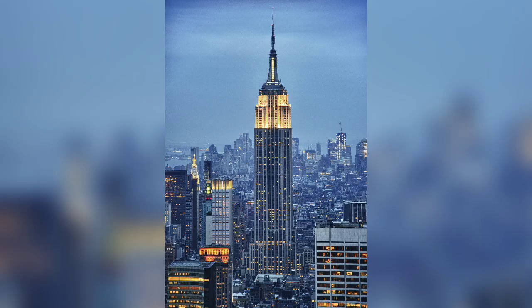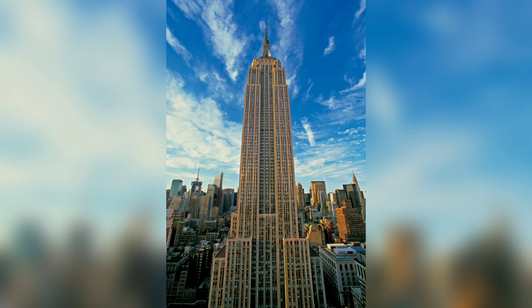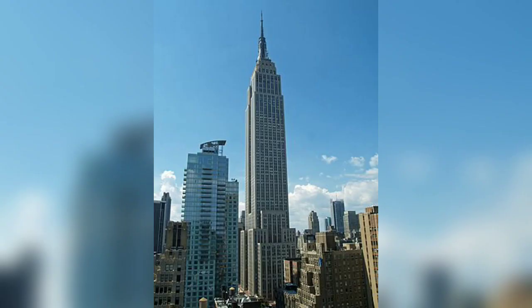Visited by over 3.5 million a year for its observation deck on the 86th floor, offering a panoramic view of the Grand City, the building soars at 1,250 feet over the 5th Avenue in Manhattan, New York City. Given the namesake of New York State's nickname, it still holds a crown as a super tall, famous skyscraper that is instantly picked out of the lineup on New York City's skyline for its iconic shape.